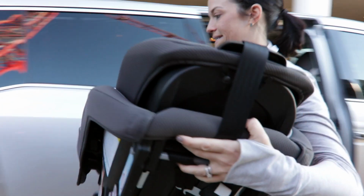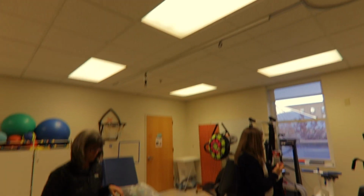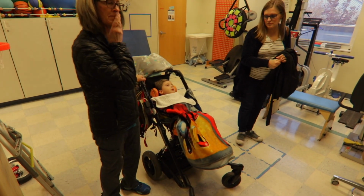Turns out the physical therapist has this car seat guru that we can sign up for to go to a car seat clinic. We didn't even know about this. We were like, this is awesome. The physical therapist even helped us get the car seat out of the car. She brought it in because the physical therapist, along with the car seat specialist, wanted to see what Emmett looked like in it.